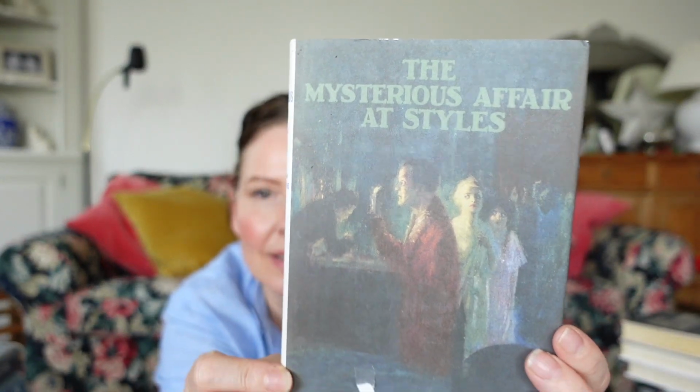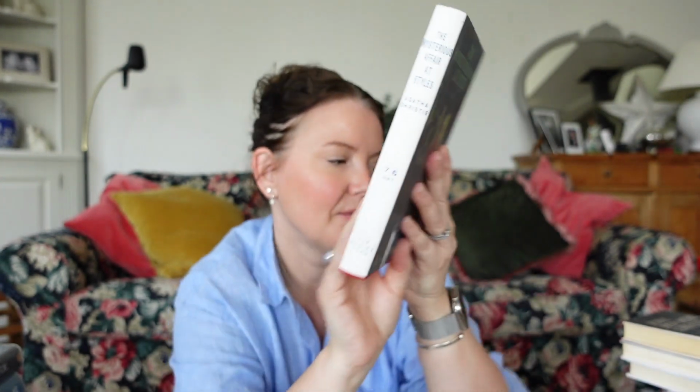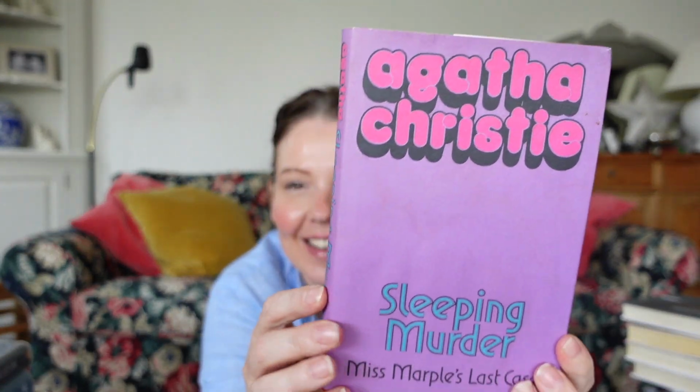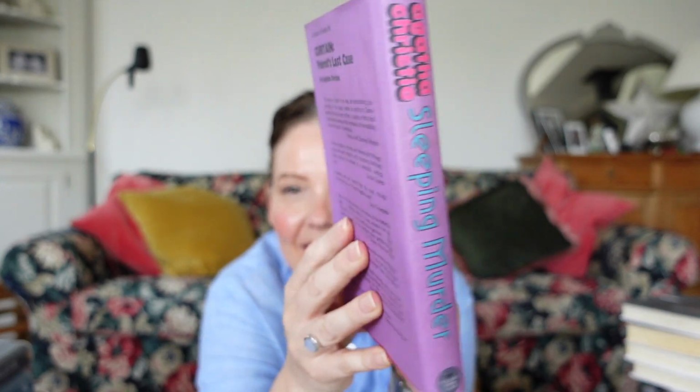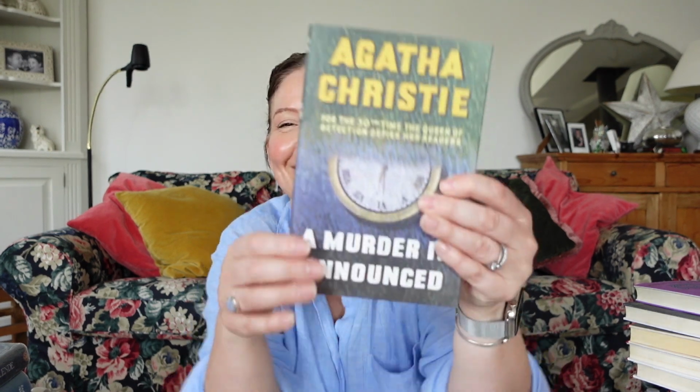That one's great, isn't it? This one is Sleeping Murder, Miss Marple's last case. I love the colour on that. And then the last one is A Murder is Announced. For the 50th time, the Queen of Detection defies her readers.